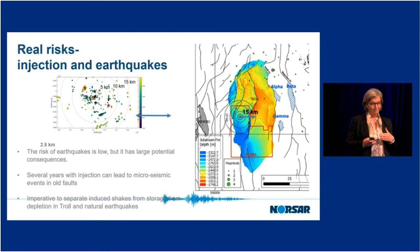Is it a natural earthquake? Is it depletion from Troll, or is it the injection in Aurora? We can distinguish that with a high degree of credibility. We have an uncertainty within 10 minutes on the location of a nuclear explosion in North Korea on the other side of the globe of 450 to 200 meters. So this is proven and available and could help secure this business.